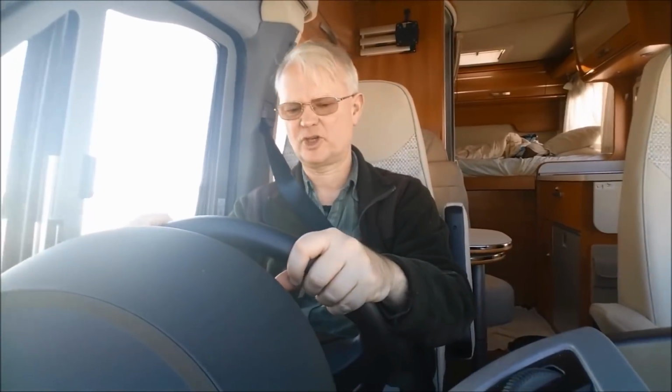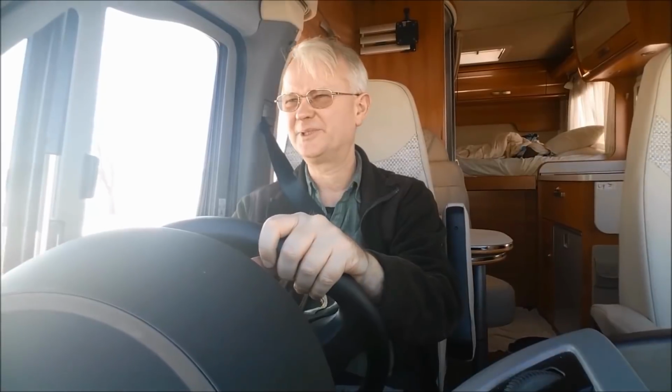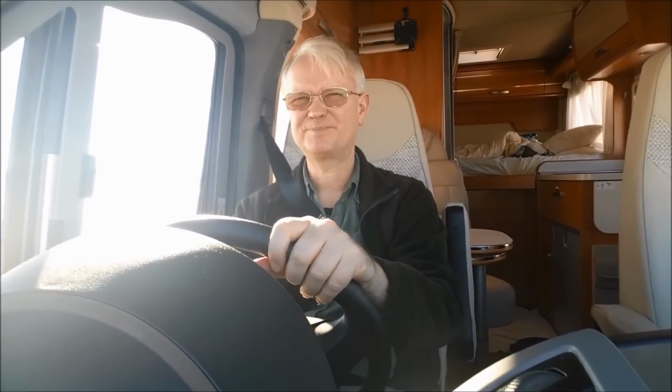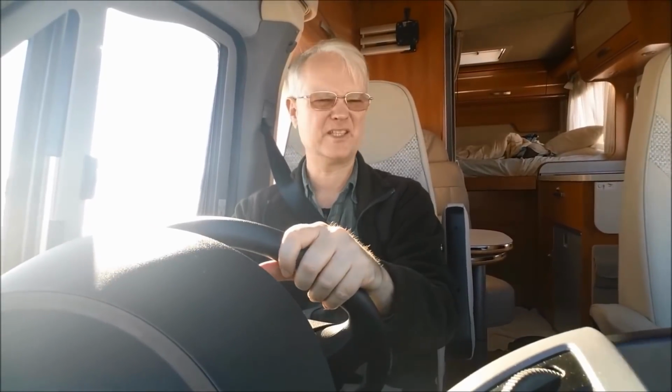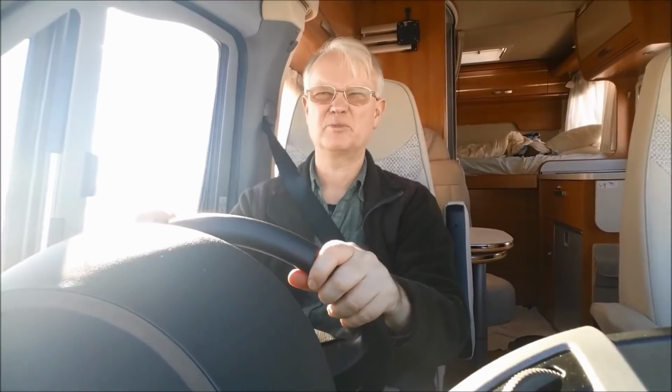Another question may be, what's the top speed? Well, this thing here is written 180. You might get up to 160, I don't know. I didn't try. I had a short spell on the motorway, but I'm not really into speeding anyway. And I don't think people buy motorhomes with the aim of going fast in them.